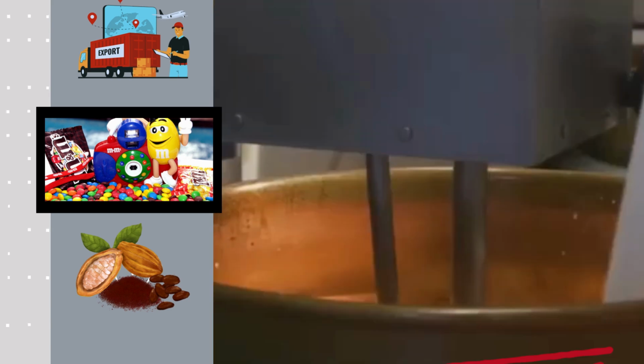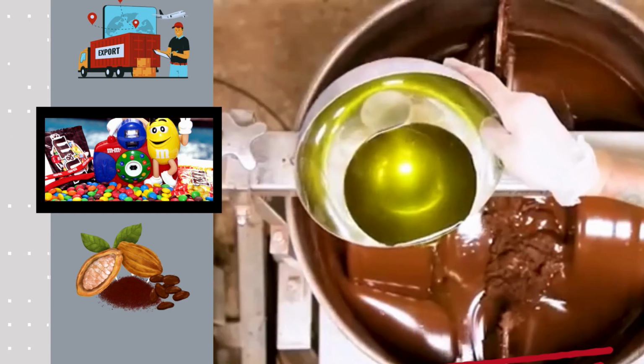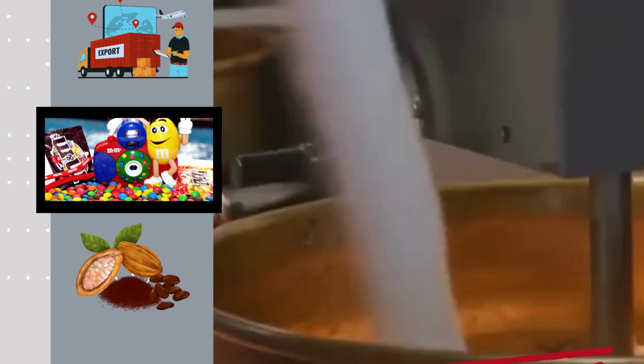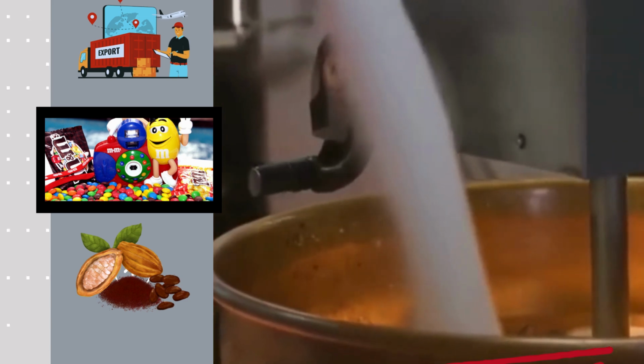The tempering process takes place in specialized machines that continuously control the flow and temperature. First, the mixture is heated to around 45 degrees Celsius to completely dissolve any old crystals. The liquid is then cooled to 26 to 28 degrees Celsius, while a stirring system works to help the desired stable crystals begin to form. Once enough of these crystals have appeared, the mixture is gently heated again to around 32 degrees Celsius, allowing the stable crystals to be retained and eliminating unwanted structures that could cause efflorescence or affect the texture later.